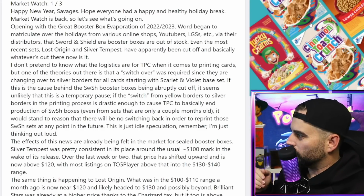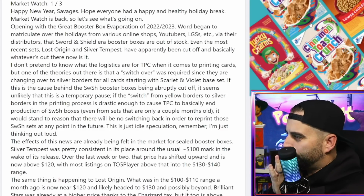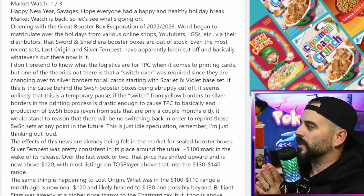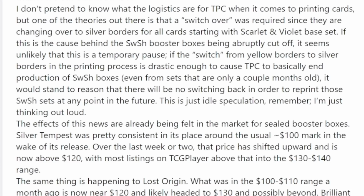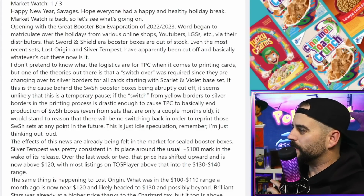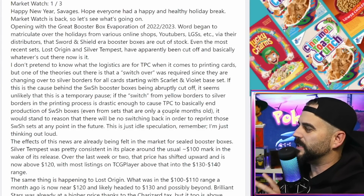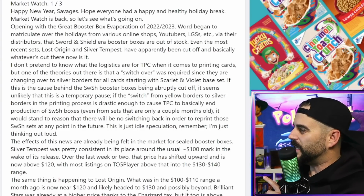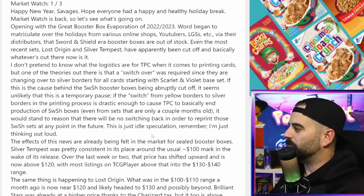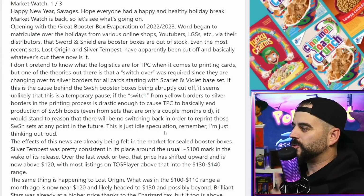I don't pretend to know the logistics that are going on at TPC when it comes to printing cards, but one of the theories out there is that a switchover was required since they are changing to silver borders as opposed to the yellow borders for Scarlet and Violet. If this is the cause behind Sword and Shield booster boxes being abruptly cut off, it seems unlikely that it is a temporary pause. If the switch from yellow borders to silver borders in the printing process is drastic enough to cause TPC to basically end production of Sword and Shield boxes, even from sets that are only a couple months old, it would stand to reason that there will be no switching back in order to reprint the Sword and Shield sets at any point in the future. This is just idle speculation, remember, I'm just thinking out loud.